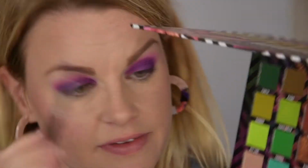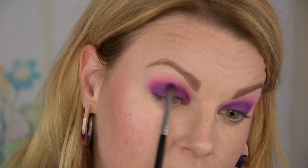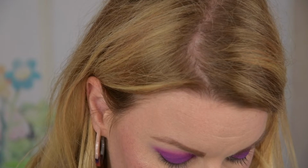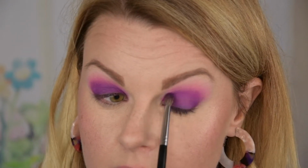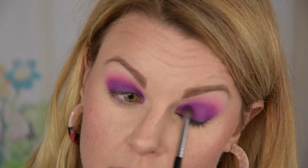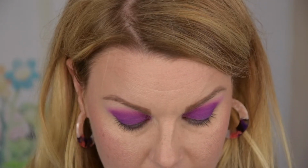I'm just going to take on the same brush, I'm going to take this fruity, place it here in between this shade here, darkest, and the middle shade, because I think this can add a little more of a pinky purple. And now it looks like this, and I think we can go in with a shimmer.